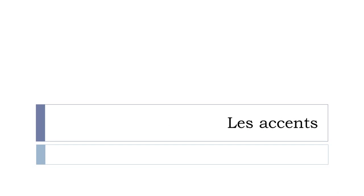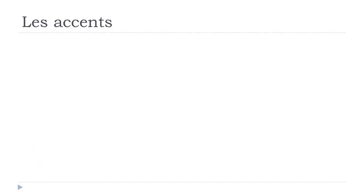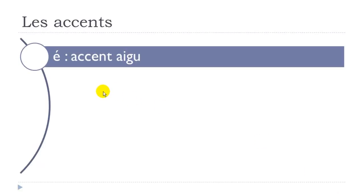Let's cover les accents, the accents. When we talk about the accents, we tend to insist on the accents on top of the letter E, because they change the pronunciation of the letter. When you put accents on top of O or A, nowadays we don't really pronounce the differences. But E is still affected, so you should first remember the name of the accent.